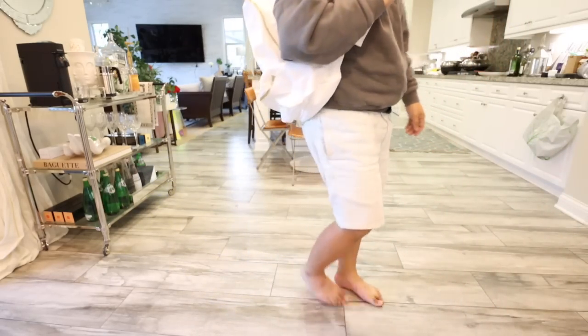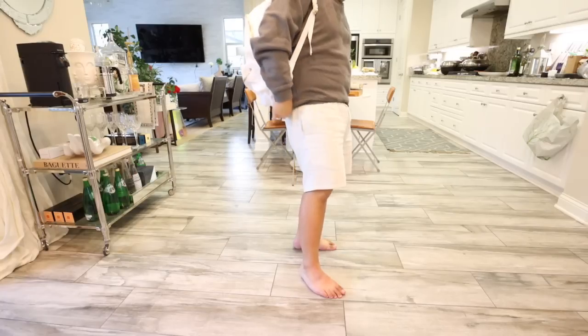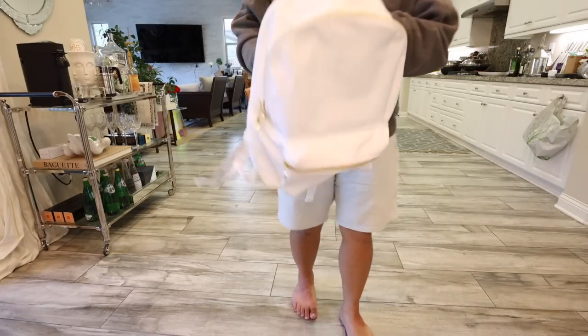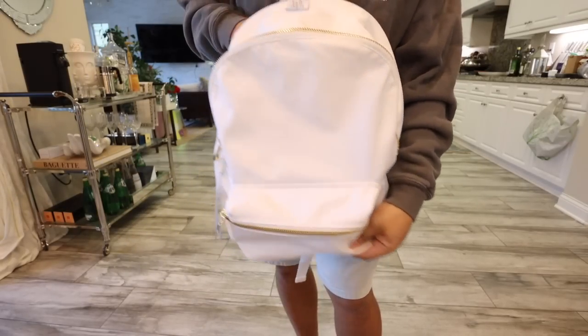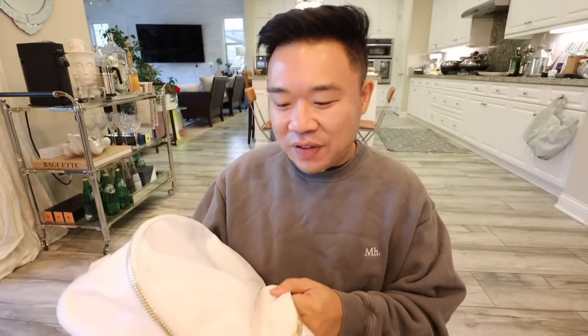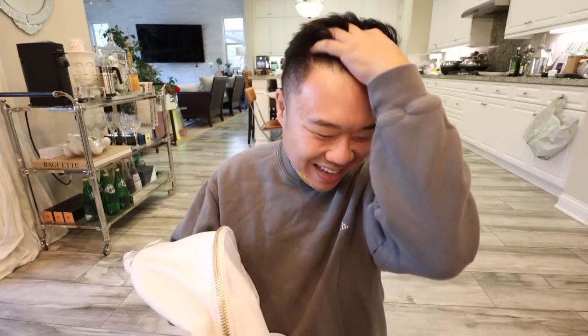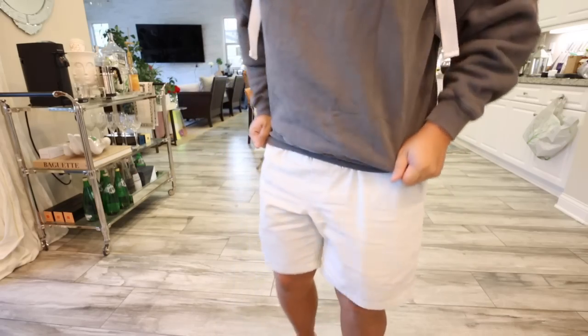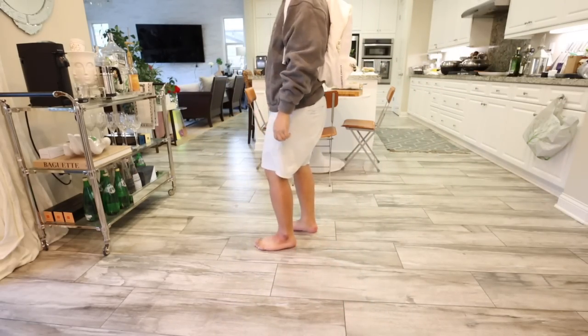Let me show you guys my school fit. How does it look? The backpack is a really great size. If I can find the Stoney Clover stickers from Target, I definitely want to put some of my initials on here if I end up keeping this, but I don't know. I don't really use backpacks too often unless I'm traveling, in which case would I use a white backpack? Now I feel like Dora the Explorer.